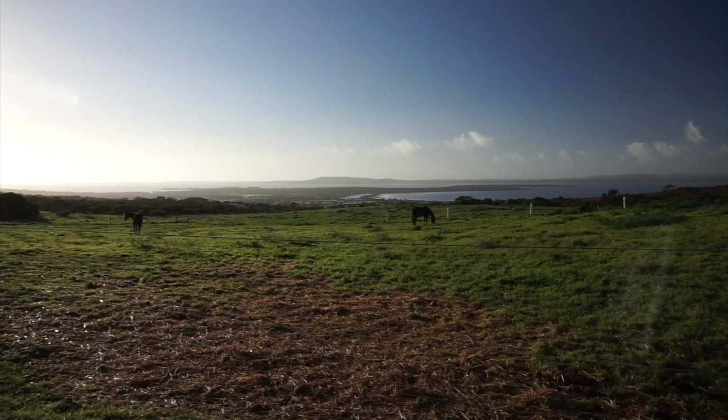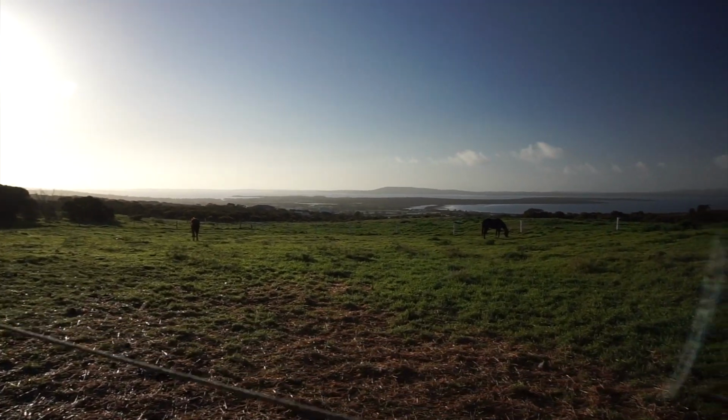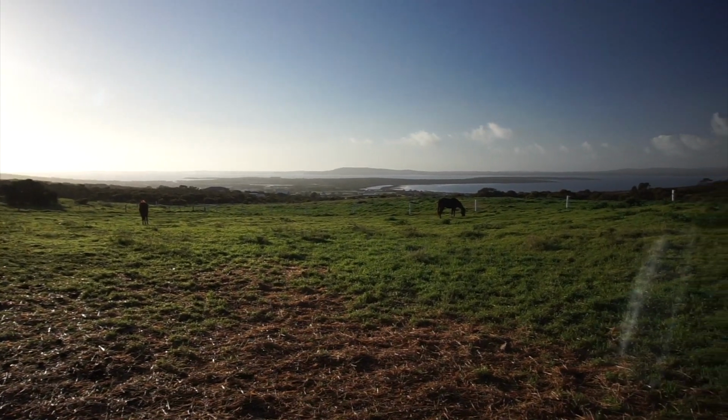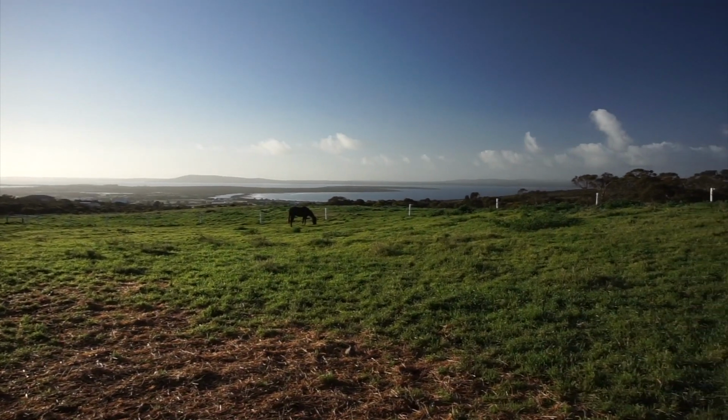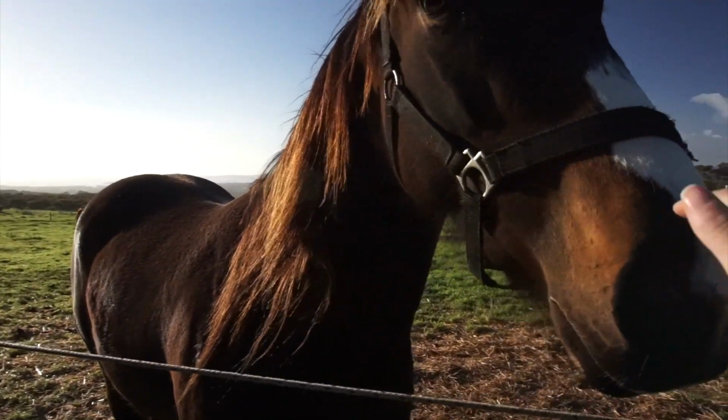Morning. So Wiki Camps has thrown up a right gem for Port Lincoln. This is the view from our campsite. Pretty much over the entirety of Port Lincoln, plus a whole load of horses. Beautiful up here. Hello, horsey. Hello.